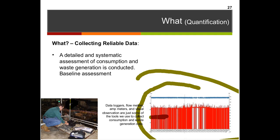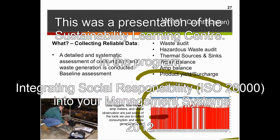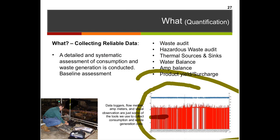So where's all of our resource going? You do waste audits, hazardous waste. If you want to reduce natural gas, it's good to look at your thermal sources. So what's our waste heat leaving the building? Where does all this energy go? Is it going out in our water, going down the sewer? Is it going out stacks? How does it actually leave our facility? And then what could potentially use that heat? So those are the heat sinks.